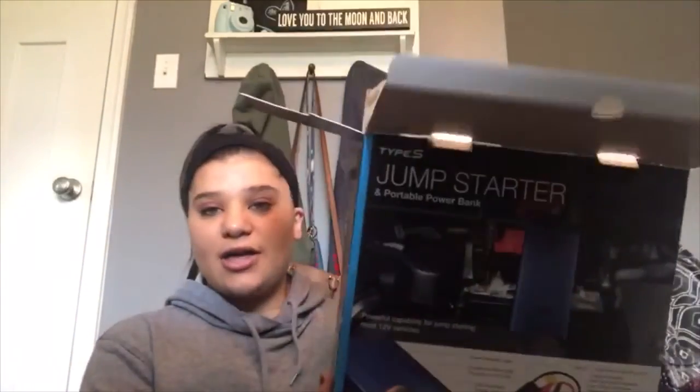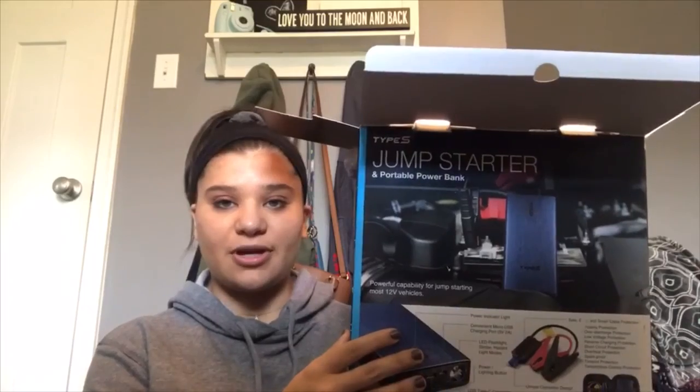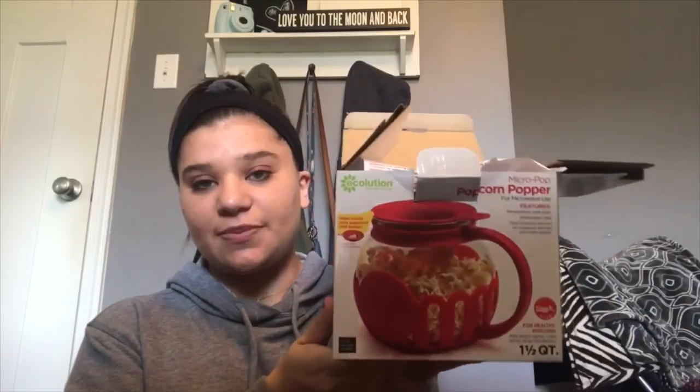Another thing I got is this jump starter and portable power bank for your car, which is really nice. It's already in my car, so that's why I'm just showing the box. I also got this pair of boots, which are really cute. I already wore them.